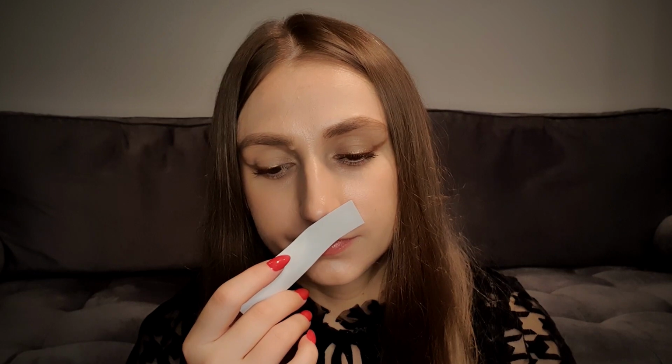What does it smell like? I think it smells like vanilla and rum. There's also something smoky. Let me refresh it. This is too heavy for me. It is totally different again.